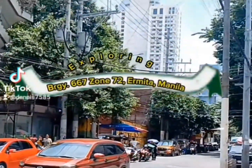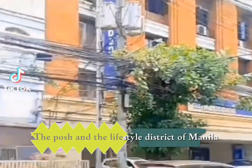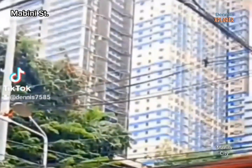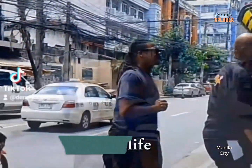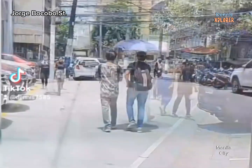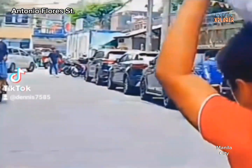Exploring again. Now to Barangay 667, Zone 72, Ermita, Manila. The posh district. It's within downtown Manila, with many high-rise buildings by Manila Bay. The garden is the best spot for nightlife, cultural enjoyment, entertainment, staycation, and the center of employment, especially for those seeking overseas opportunity.